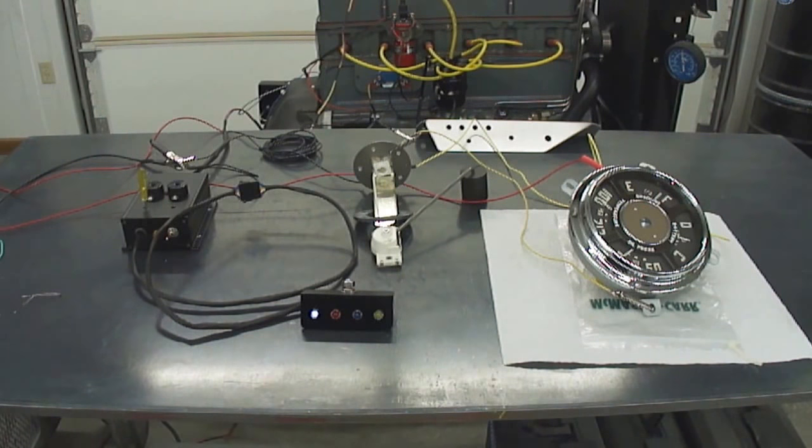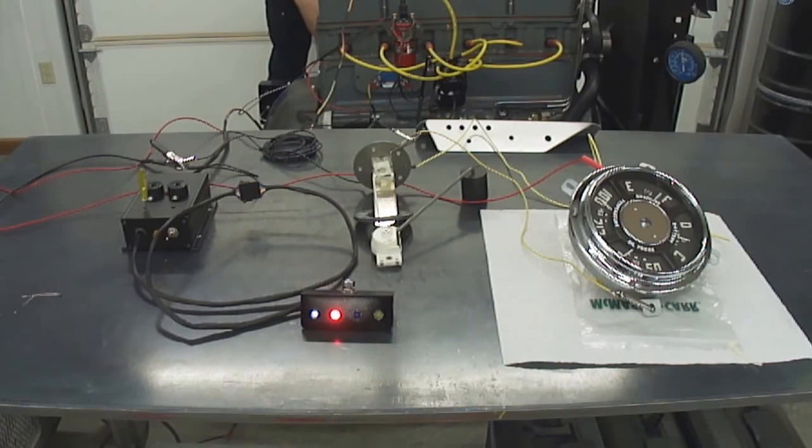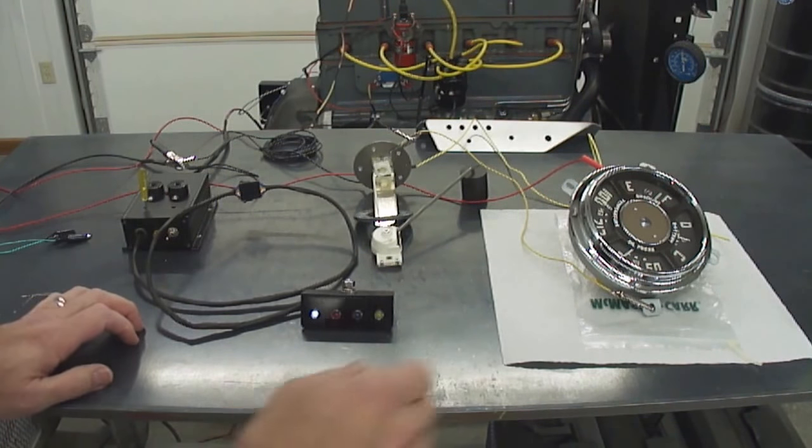Okay, now to test the oil pressure, I'm going to do what I said earlier. I'm going to ground it and I'm going to show you that the red light will come on. This tells us that the circuit for the oil pressure is working perfectly. Did you ever hear that? You want to shut your engine down as fast as you can.